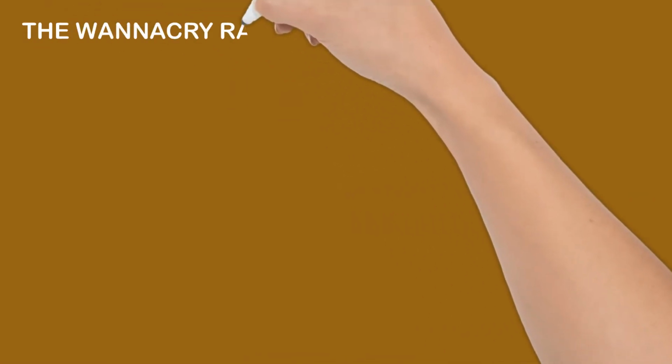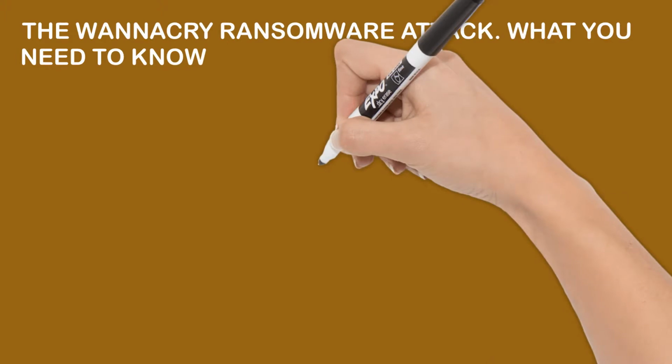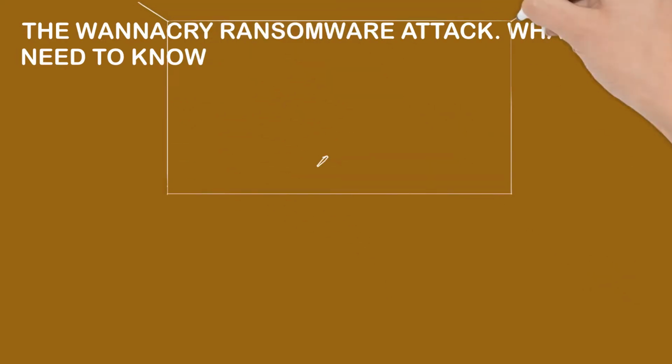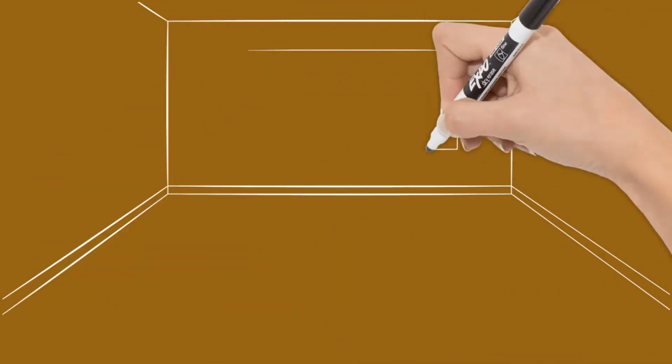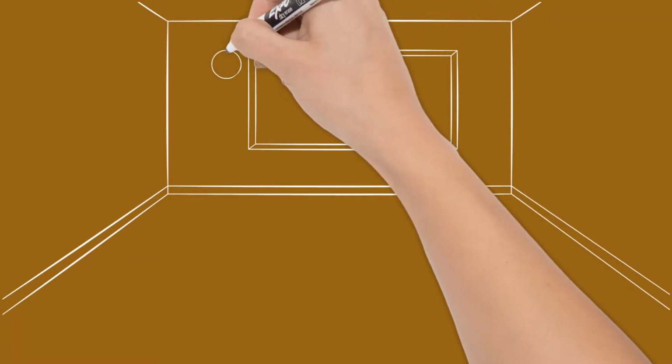On May 12, 2017, a large-scale ransomware attack affected hundreds of thousands of computers across the globe. Aptly named WannaCry, it caused widespread disruption to many organizations, including Nissan, FedEx and the UK's National Health Service. According to Europol, the attack was unprecedented in scale.